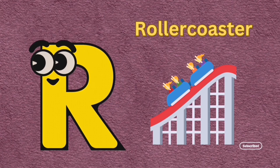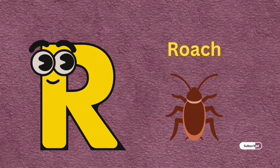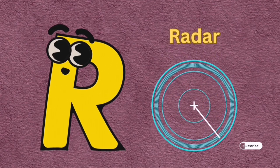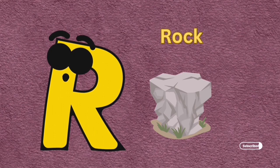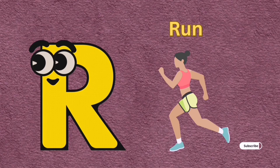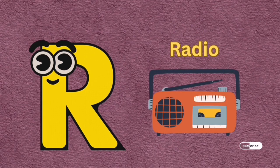R is for roller coaster. Roller coaster. R is for roach. Roach. R is for radar. Radar. R is for rock. Rock. R is for run. Run. R is for radio. Radio.